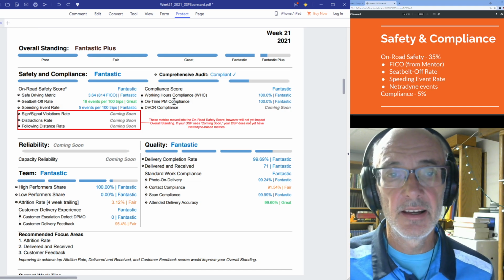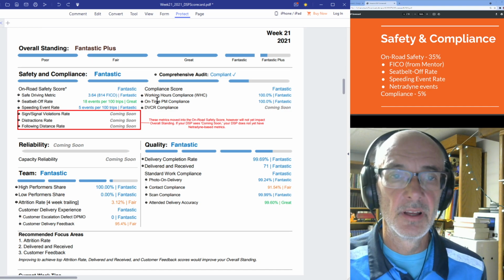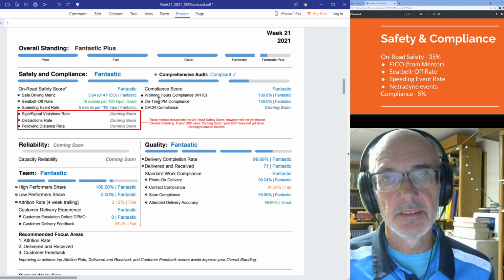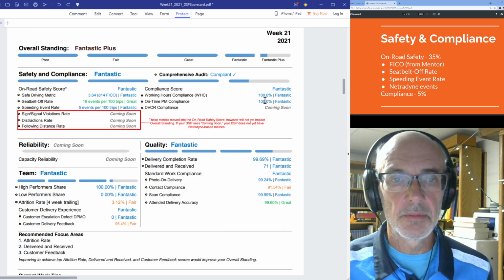So that's, again, a vehicle maintenance compliance. So if you're maintaining your vehicles, getting your oil change, fixing all the routine maintenance on your vehicle, then you'll get 100% here.